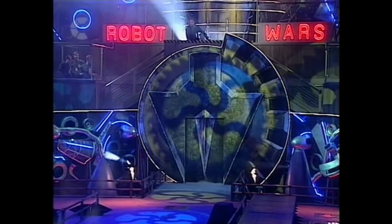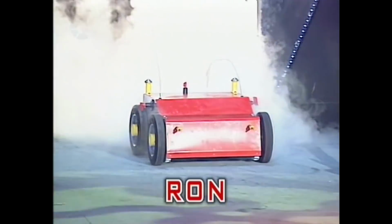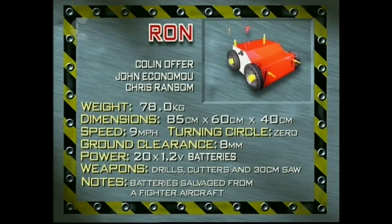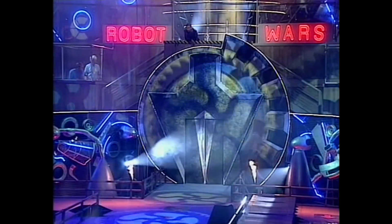From Cranfield University, Ron. It took 10 weeks to build this war machine. Its 4 drills, 300mm circular saw and 4 saw cutters look menacing. It's even drilled a hole in a fridge door in training. The motors from a Kawasaki motorcycle can generate 9 miles an hour, and it certainly do run, Ron. Do run, Ron.